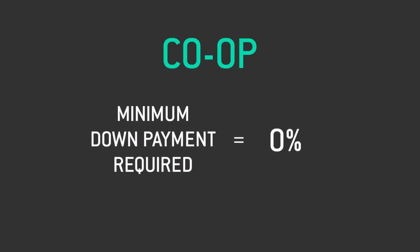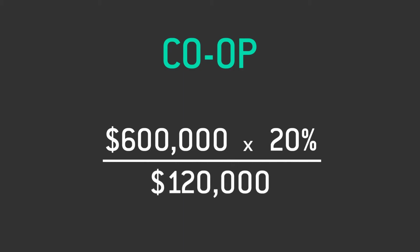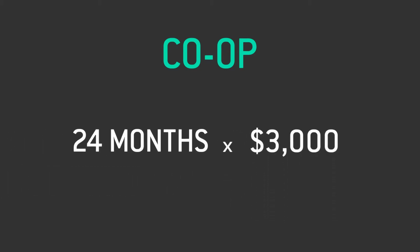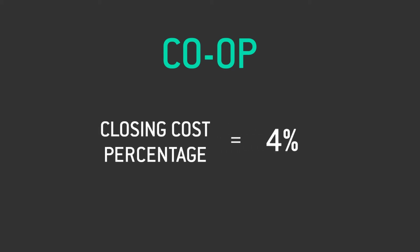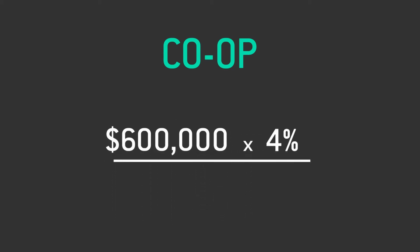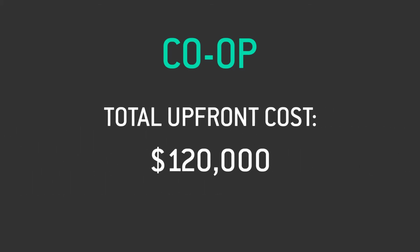So let's start with a co-op. In a co-op, the minimum down payment is 20%. So a $600,000 purchase price multiplied by that 20% for the minimum down payment equals $120,000. In a co-op, 24 months of reserves are required, so multiply our $3,000 monthly payment by the 24 months, which equals $72,000. In co-ops, the closing costs are 2 to 4% of the purchase price, which equals $12,000 to $24,000. So the total upfront liquidity requirement for a co-op is $120,000 plus the $72,000 plus the $12,000 to $24,000, totaling $204,000 to $216,000.